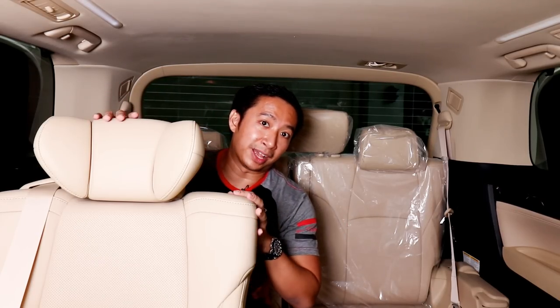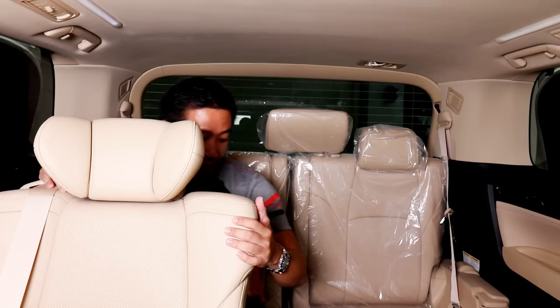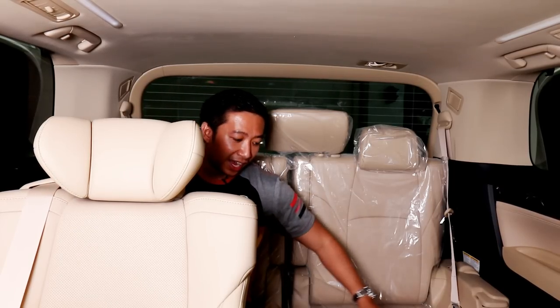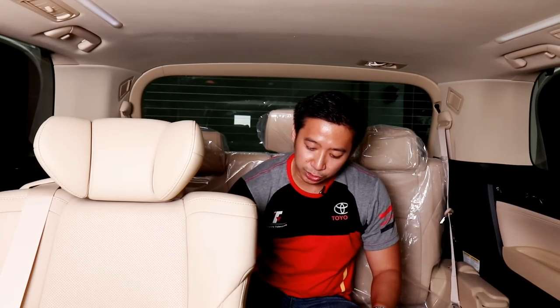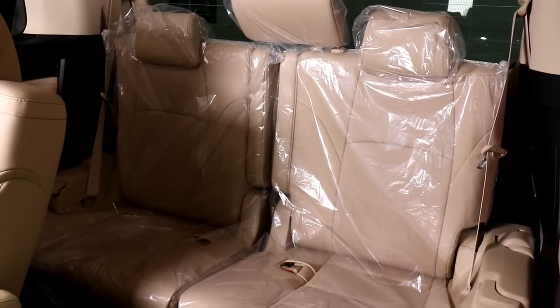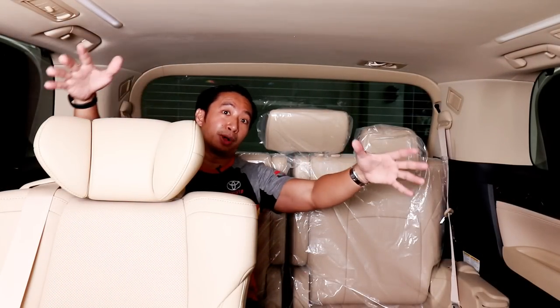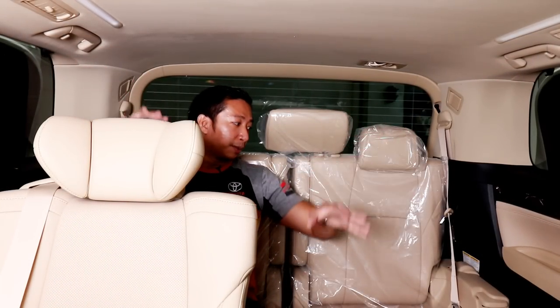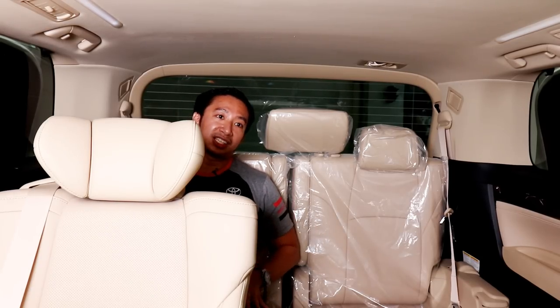All right, guys, so while I'm seated here in the third row, you'd think that this place would be cramped, especially since the master has his captain seats reclining a little bit more, and he has a ton of legroom up front. But no, that's not the case here, guys. I got a good amount of legroom here. My knee would take around 5 inches more before it touches the seat back of the captain seats, and it's quite spacious here in the third row, guys. Wow, this is something that you don't really expect, especially since you've got really bulky seats up front. But yes, the people in the third row won't feel too shortchanged while they're sitting here.